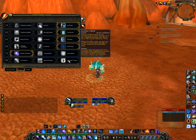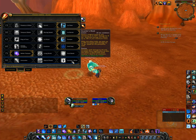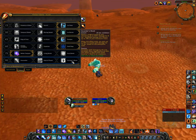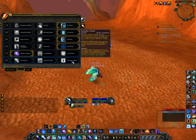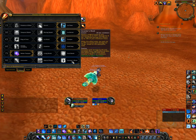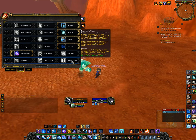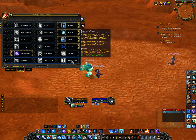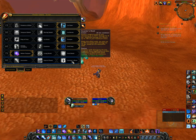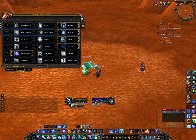For my last talent, I'm gonna probably pick Incanter's Ward because it absorbs 9.8k damage. Absorbed damage will restore up to 18% of your maximum mana, and then once it falls off, you gain up to 30% increased spell damage for 15 seconds. It's pretty insane. It also increases my spell damage by 6% and increases mana regen by 65. I guess it deactivates while Incanter's Ward is on cooldown, so when I use it, I'm not gonna get that little buff. That's pretty much why I picked it.